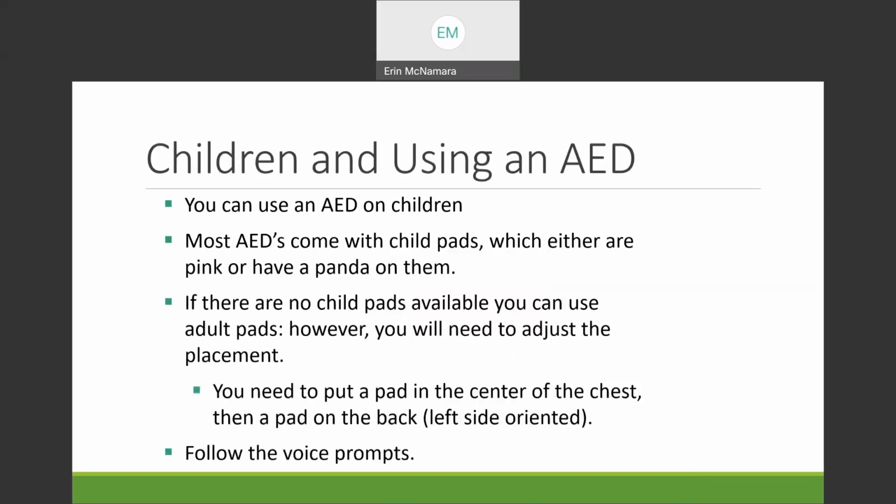Now, let's say for some reason you don't have access to child pads or pediatric pads. You can use adult pads on a child. However, we have to change the placement of those pads. And this is something you just kind of would have to remember. There's not going to be anything in the AED that's going to say this.